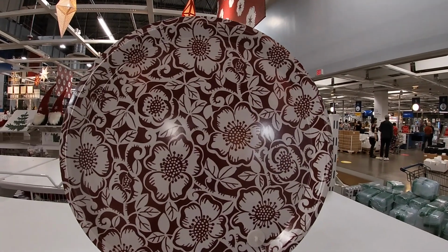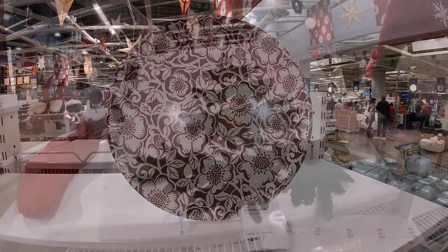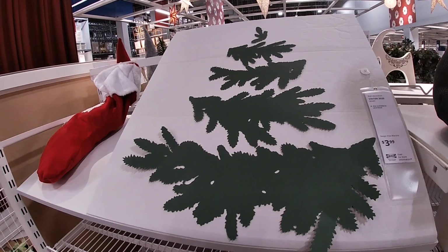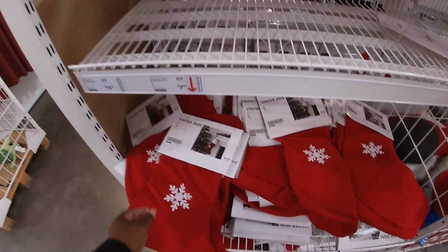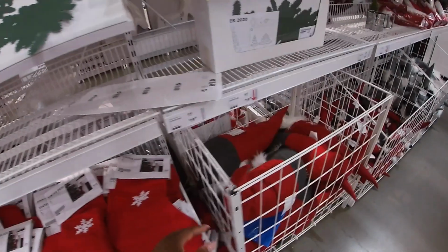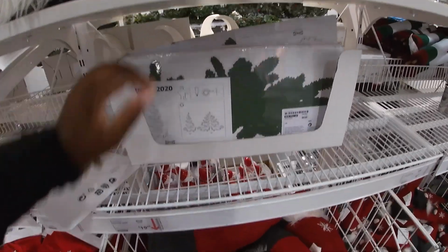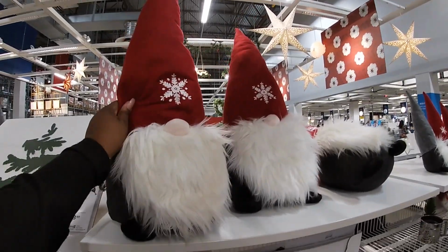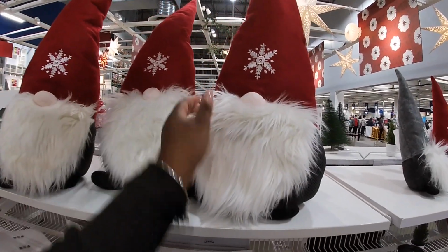The decorative plate is $4.99. Wall decoration, $3.99. Also available in pine and black. They have the stockings. One piece. The gnomes, oh, that's how they come. You make it up yourself. $3.99 with the tree. And then they have the gnomes. Oh, they actually have them up here instead of me struggling to get them out the bottom of the basket. I don't see the price on it though.